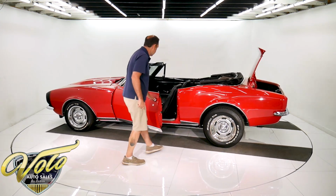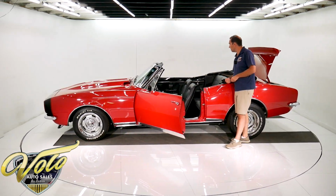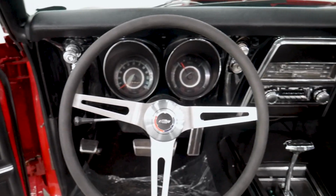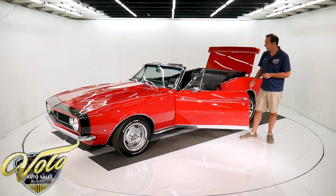Interior is all redone. The upholstery, door panels, armrests. Has a new deluxe steering wheel. Has a retro stereo. Interior light works under the dash. Has all the seat belts. All the black metal is painted real glossy. So a real nice interior.